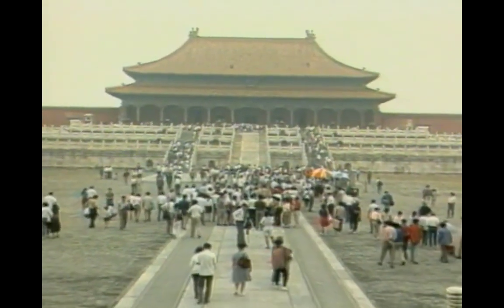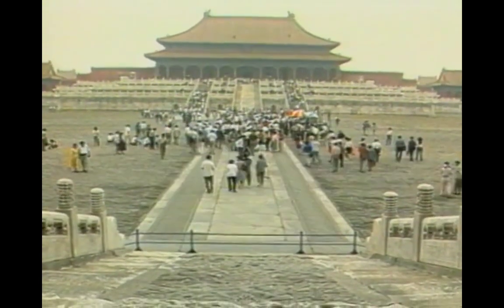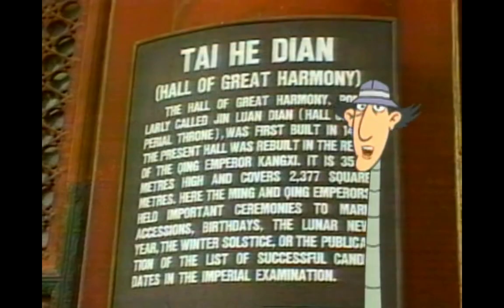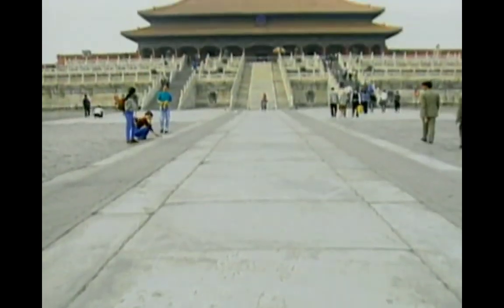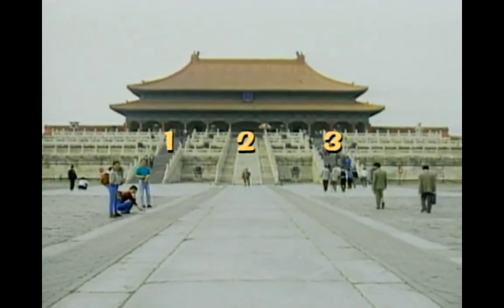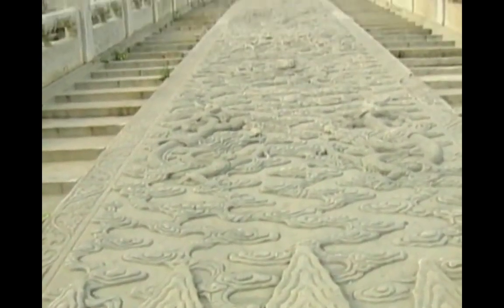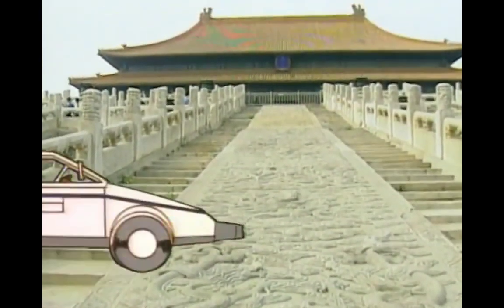Facing the courtyard is the Hall of Supreme Harmony, where the emperor sat for special occasions. For non-special occasions, he just went to his room. There are three flights of stairs that lead to the hall. Coincidentally, they also lead away from the hall. The middle one features a ramp carved out of white marble that only the emperor could pass over.